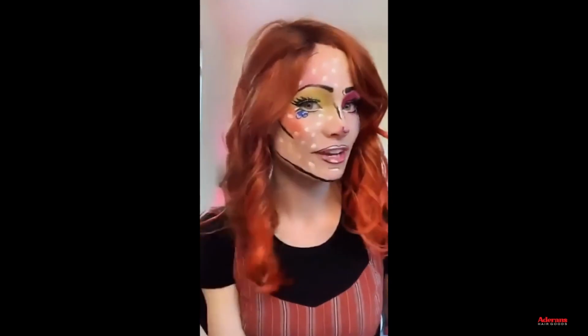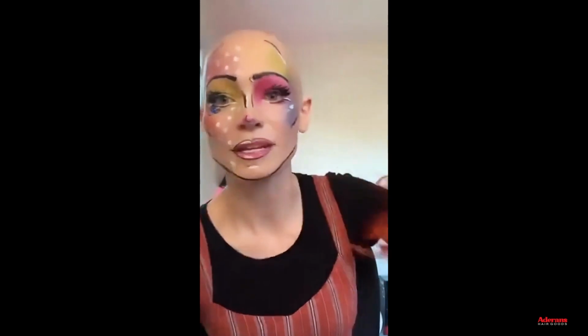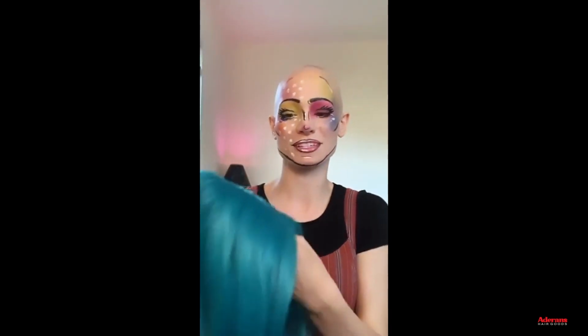Ooh, actually, I love that. I love the bright red with the pop art look. I think if I had a bright red lip, I'd really look like a cartoon character for sure. There's so many iconic redhead cartoon characters that this works really well with. But I will go back to the blue. I think the blue just looks so great with it because of all the other fun bright colors I have on.